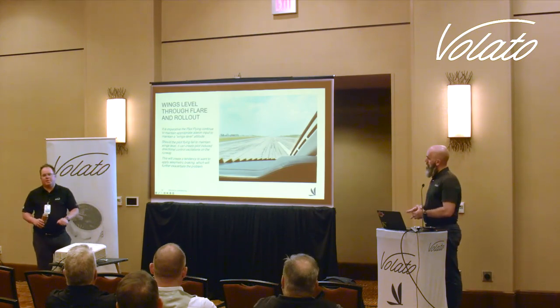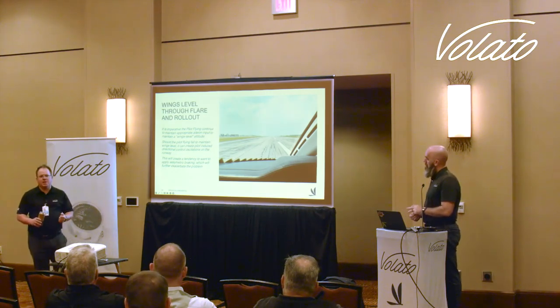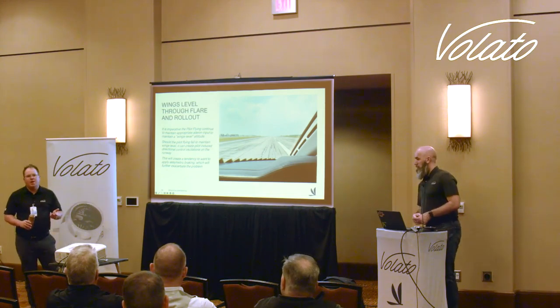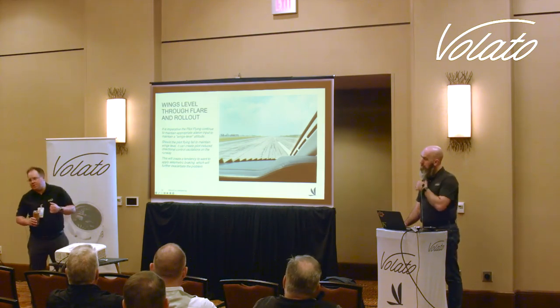Wings level throughout the flare and the rollout. When you have your control inputs in during the rollout, you cannot take those inputs out. The upwind wing will come up on you in heavy crosswinds. It absolutely will come up on you. Now you start getting the teeter-totter effect, and it could have an adverse effect on your braking action.